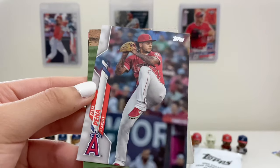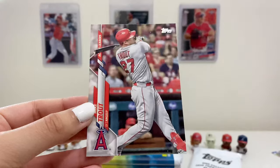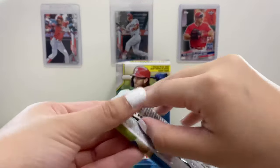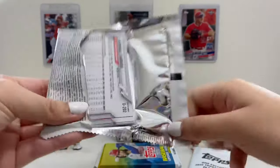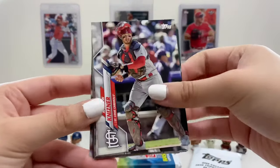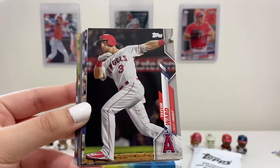Justin Verlander, Felix Pena, Drew Smiley, and Mike Trout. I've also noticed that there are a lot of Mike Trouts in this set, so I wouldn't mind getting all of that too. I'm already dwindling down on these packs, so, well, does time go by so quickly?